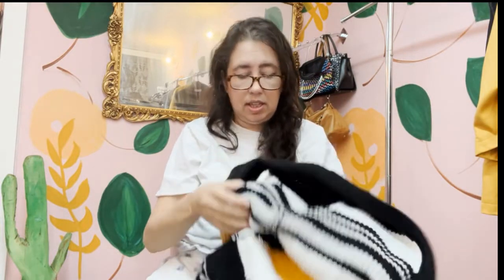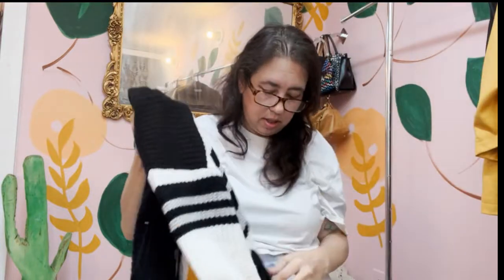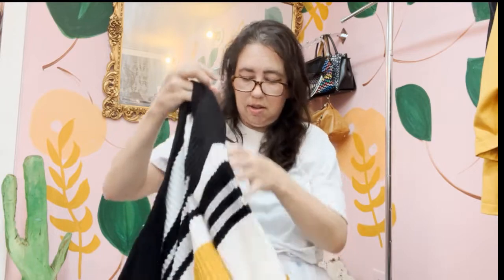Nope, it just says a size small. So like a no-name sweater. But I'll tell you why I picked it up. Even though it's no-name brand, it has pockets. That's good. Let's tuck those pockets back in.